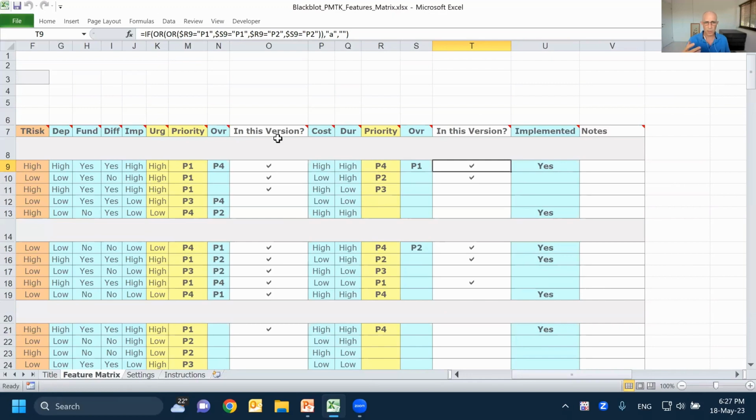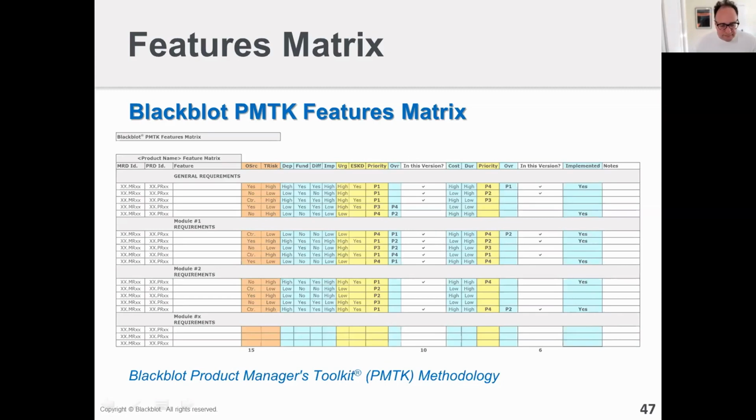You can extract some statistics: how many features in this version are differentiators, how many are P1s and P2s, how many are fundamentals, whatever you want. There are a lot of statistics that can be done over here, and that could help in creating versions or in prioritization. So let me close this and revert back to the PowerPoint presentation. So let me continue.